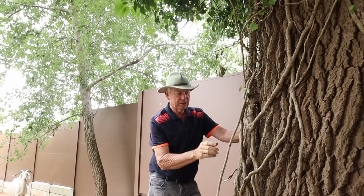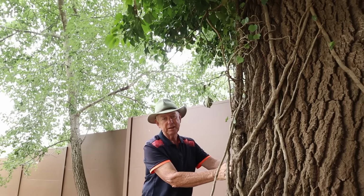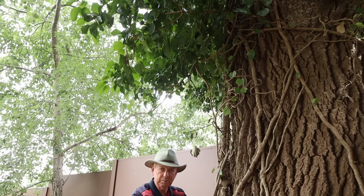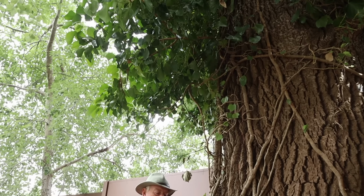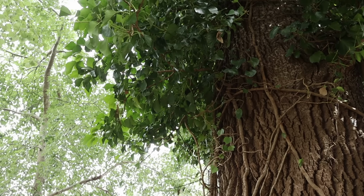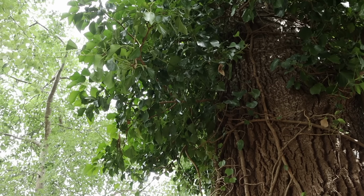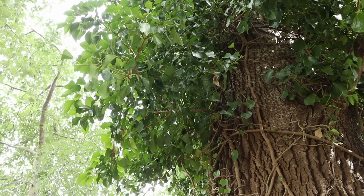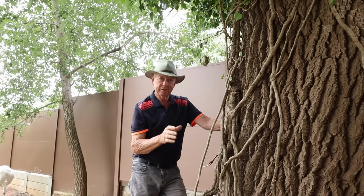Why is that important? Because if this was a eucalypt, this ivy would kill this eucalypt. If it was a big old blackwood, it would kill the blackwood. So now we can control this ivy without using any herbicide. We can kill a huge plant on this very large tree without using anything other than a goat and a saw.